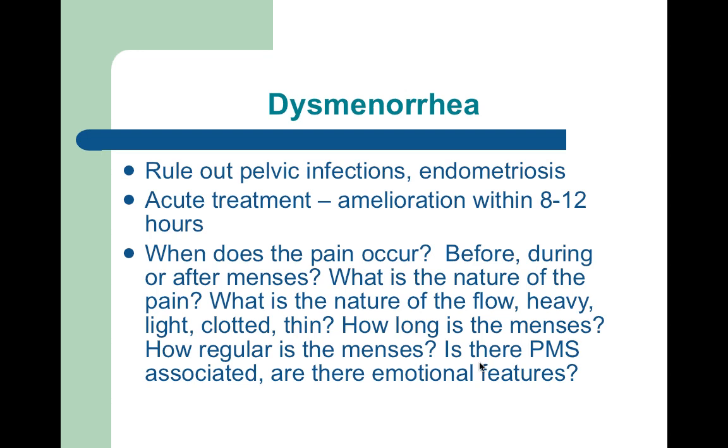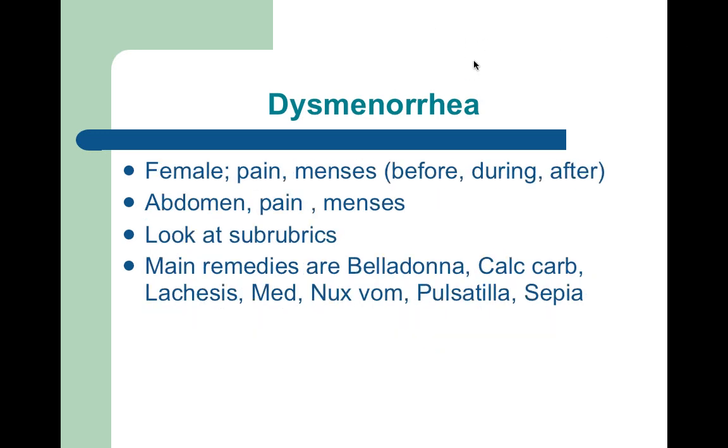How regular is the menses? Is there PMS associated? And are there emotional factors? And of course, you can look in the mind section for those particular symptoms and kind of put everything together. Okay, female pain, menses, before, during, and after. So that's a key one, because you have to get used to the order of the repertory, so it's not female menses pain, it's female pain. So genitalia, female pain, and let's see where the menses is.